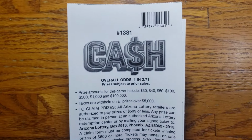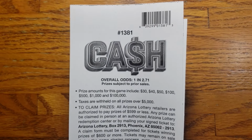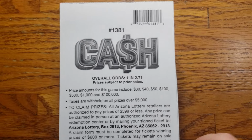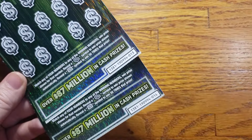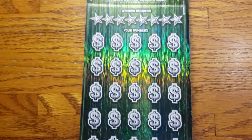Now these ones here, we have the overall odds. Going to be 1 in 2.71, and the prizes range from $30 up to the top prize of $100,000 on this game. Today, we have tickets 13 and 14. We are going to get started with ticket 13 here and work our way up.